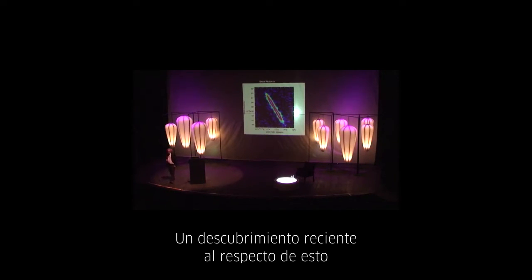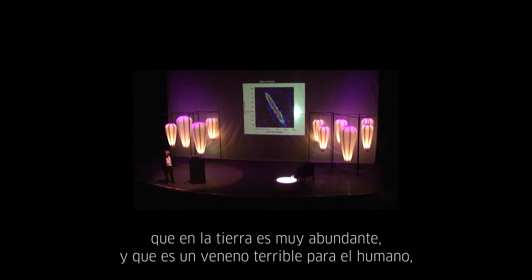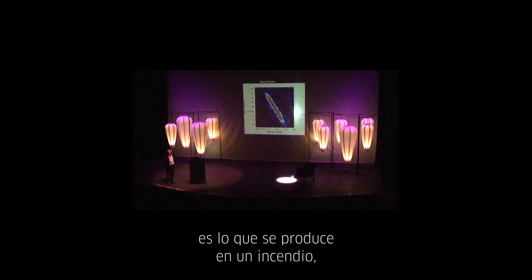Now, the big surprise came recently when people looked at it in a molecule, which is carbon monoxide. It's very abundant, but it's a terrible poison for us because it's the thing which is produced when you have, for instance, a fire in your house and you smell this carbon monoxide and you can die from it.